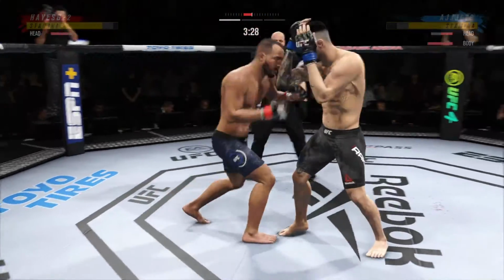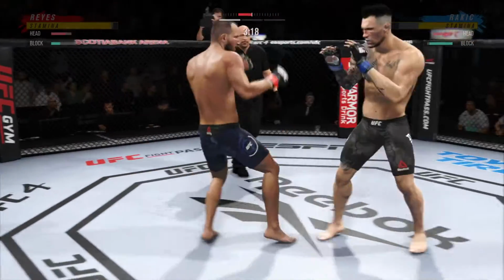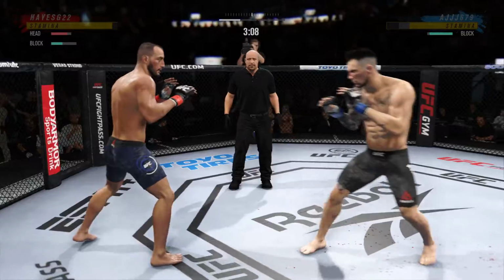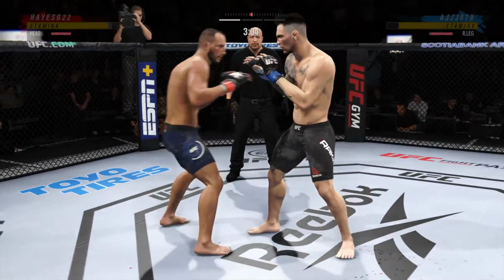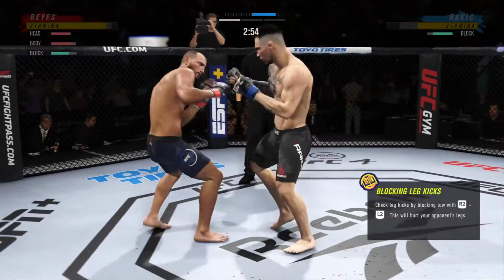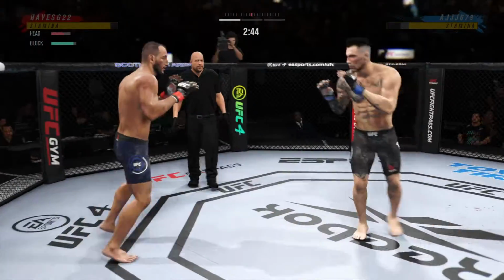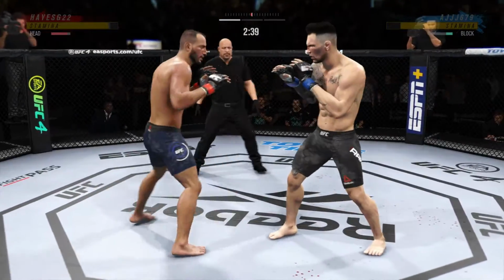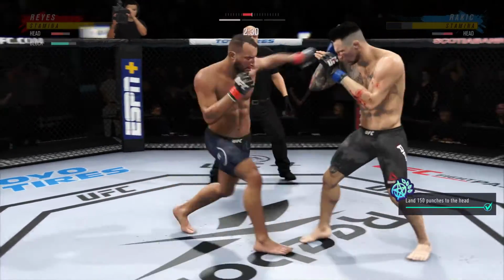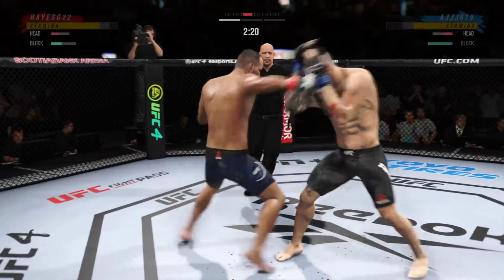Continues to mix it up, going to the head, mixing in some body shots. Decent right hook attempt, but it's no good. Got clipped with the right hand. Just over 3 minutes to go in our first round. Over and over, he landed a big body kick. Nice punch landed over the top. And he landed the right hand there. He landed a good uppercut there.